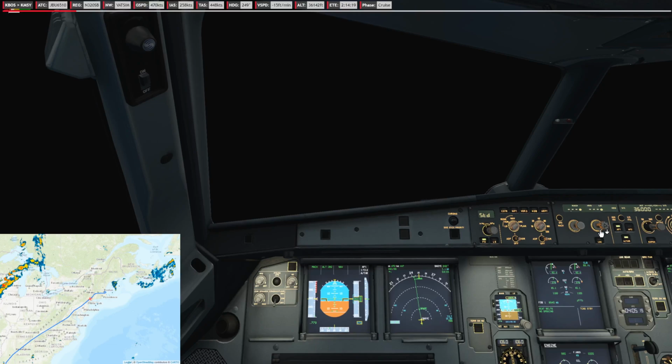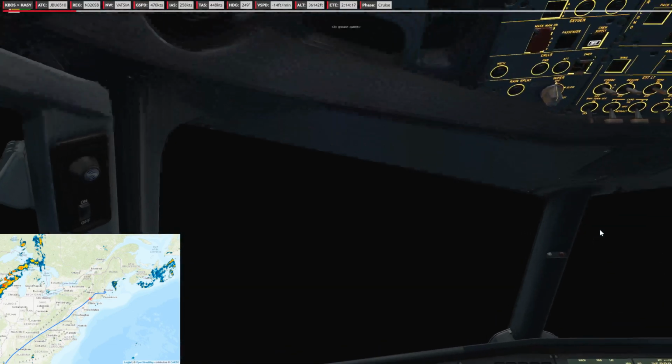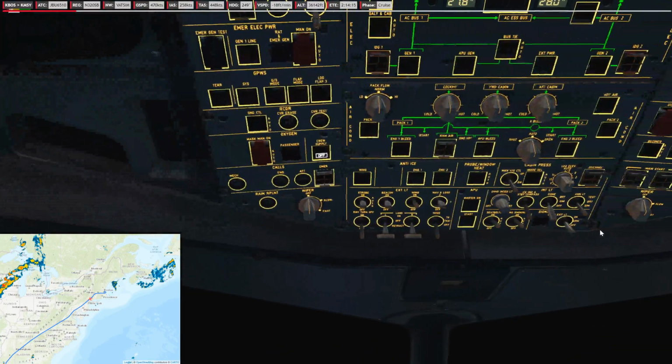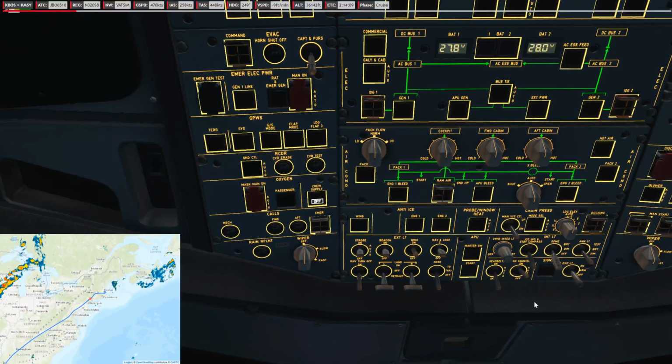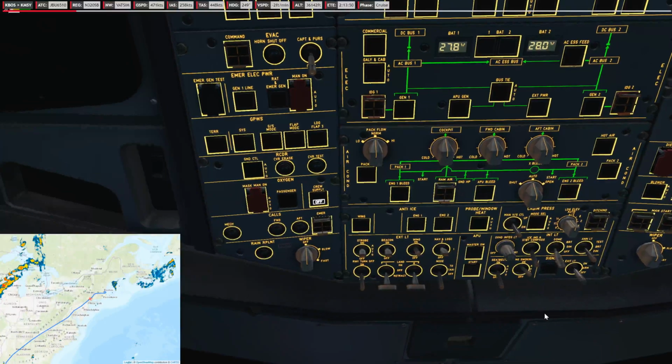Ladies and gentlemen, we've reached our cruising altitude of 36,000 feet. You're free to move about the cabin as you wish. When there's turbulence, we'll advise you to get back to your seats. Sit back, relax, and enjoy the flight over to New Orleans. We'll have an update on the weather for you as we get closer.